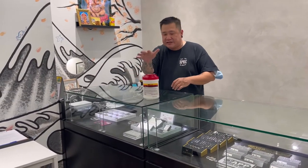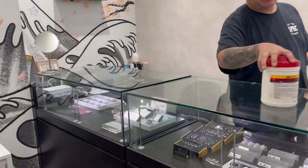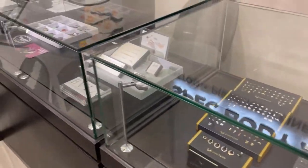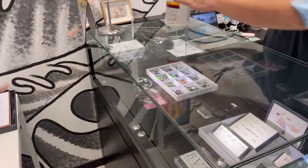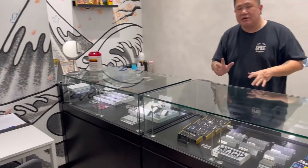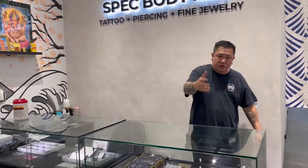And this is the antibacterial wipes. Every time a customer comes, when we touch anything, we need to clean everything up, so this is the antibacterial wipe. And this is the mirror for the customer. When they want to see their jewelry, they don't wear it, we just show it to them only. So this way please.